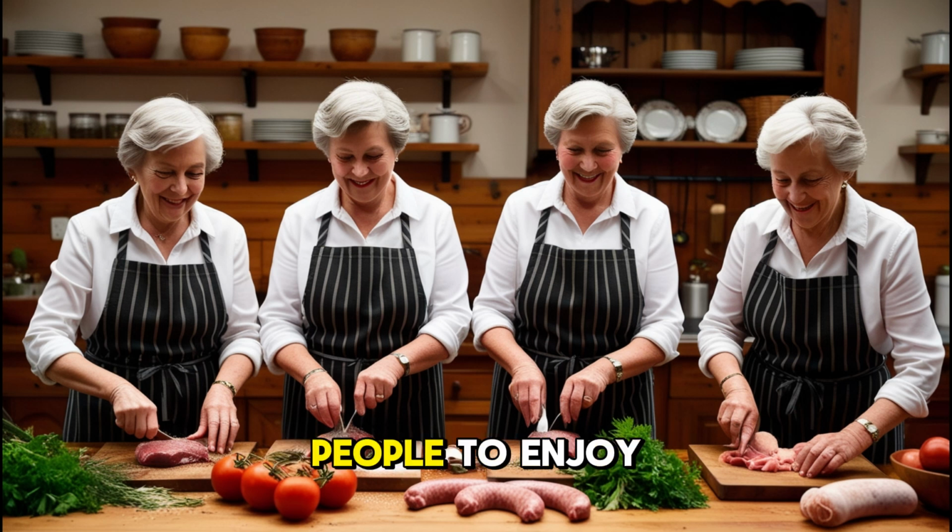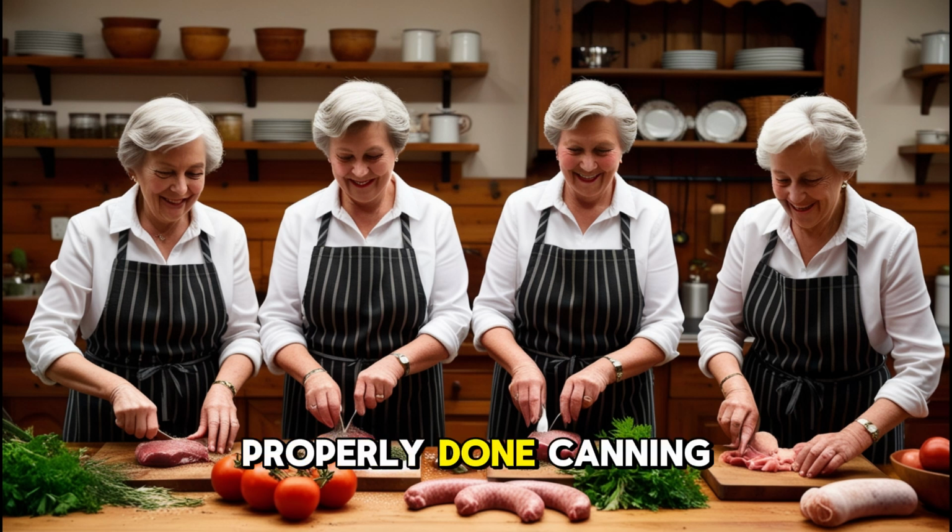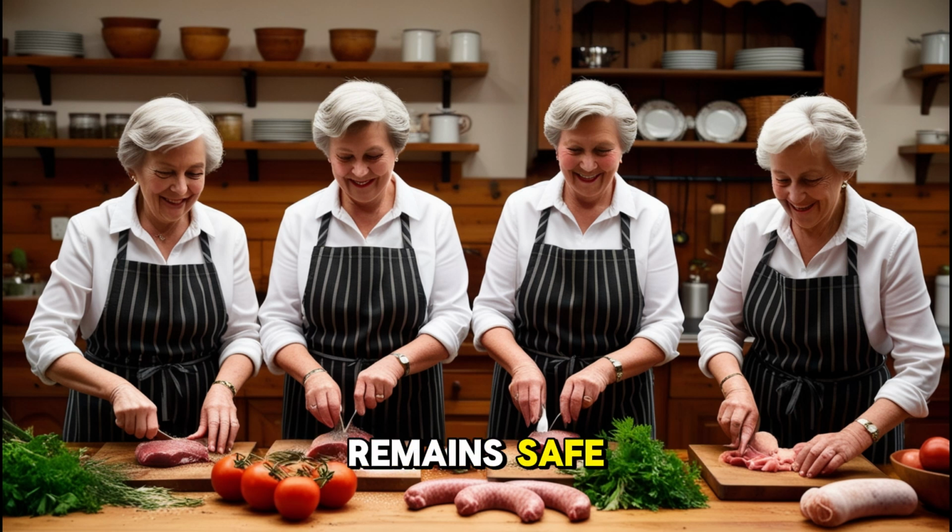This method allows people to enjoy seasonal produce throughout the year and helps reduce food waste by making it possible to store excess harvests for later use. Properly done, canning ensures that food remains safe and maintains its quality for months or even years. It's a dependable technique for long-term food storage, and its benefits extend to both home kitchens and large-scale food production.